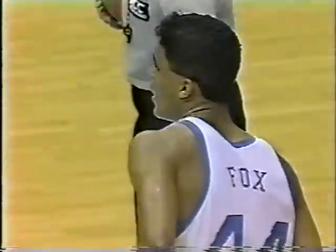Three seniors in that huddle for North Carolina playing their final game at the Smith Center. Honored before this contest with all the family on hand, introduced as well. Closing out their career at Chapel Hill in this building. 1-1 for Laettner.